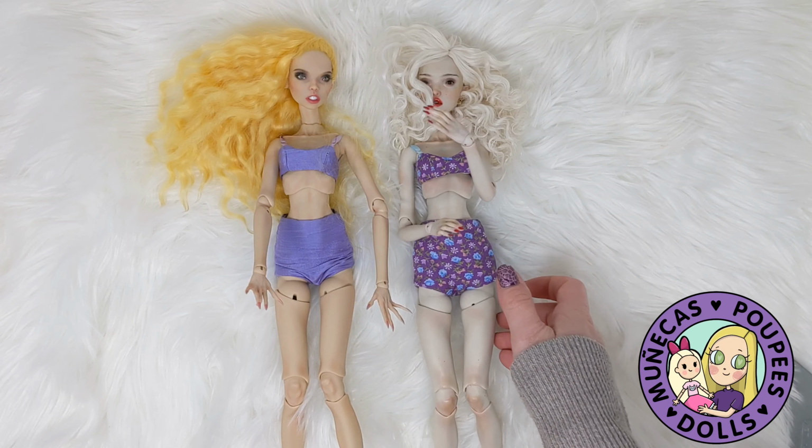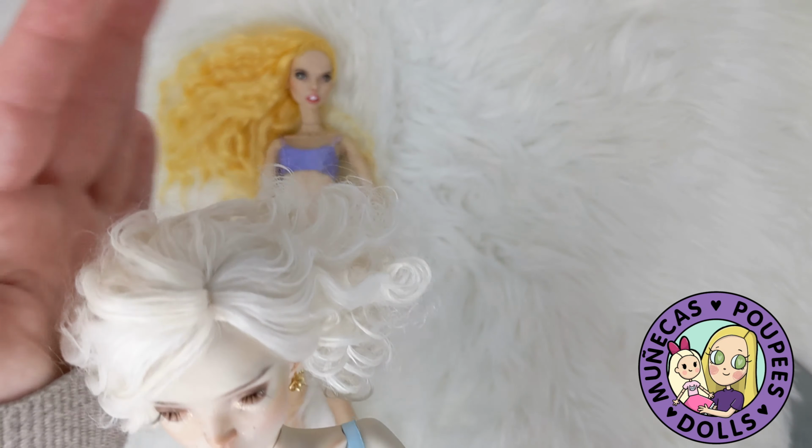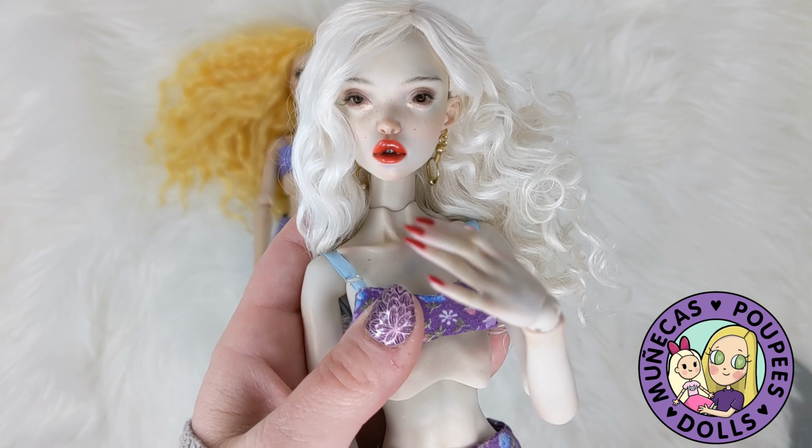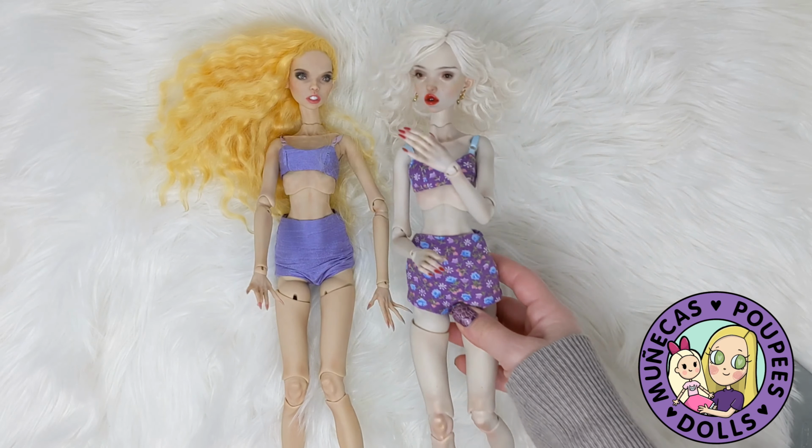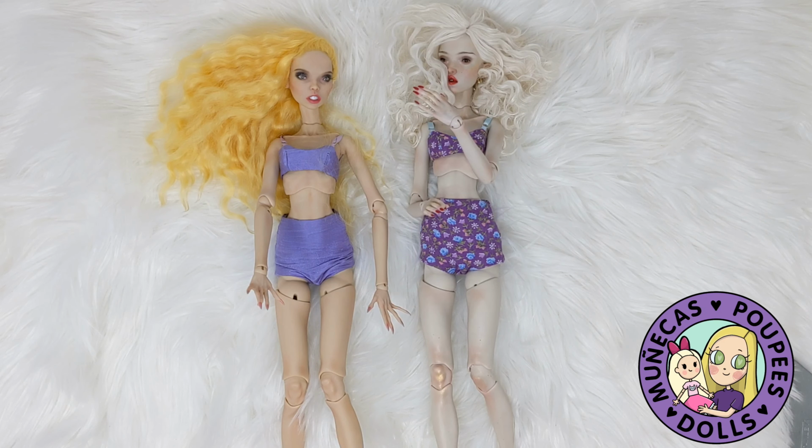It is what it is, and she's a beautiful doll. I really love her, so it's not like I'm disappointed about it. It's just one of those things. But difference-wise, I don't know.